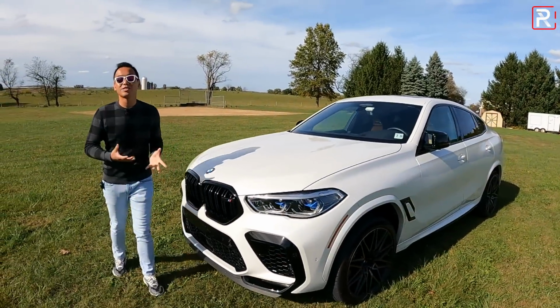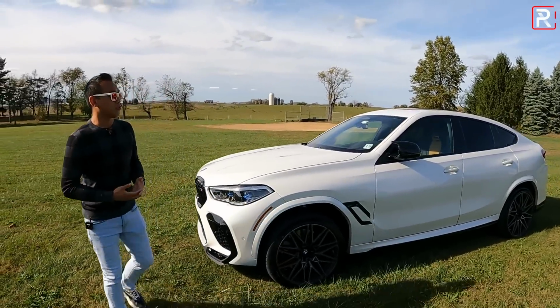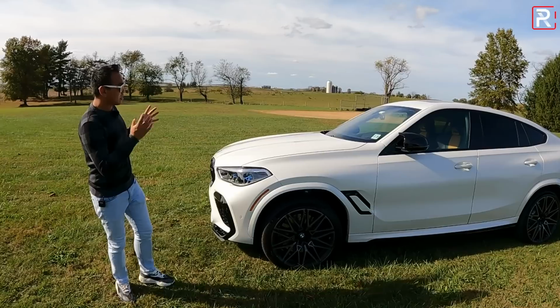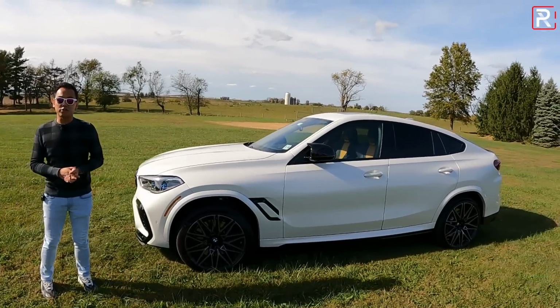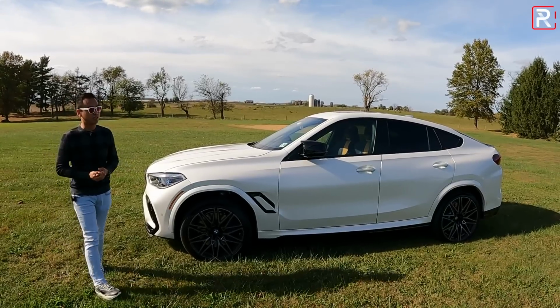You really wouldn't be able to tell this is the X6 because remember, the X5 and the X6 share a platform. It's just when you look at the rear, it's completely different. Now, looking at the side profile, you can see at 195 inches long, this is a mid-size SUV. It rides on the same wheelbase as the X5 at 117 inches long.